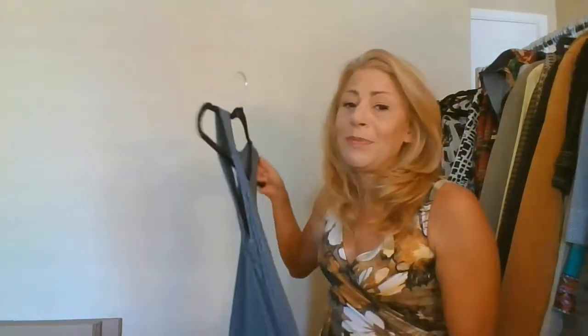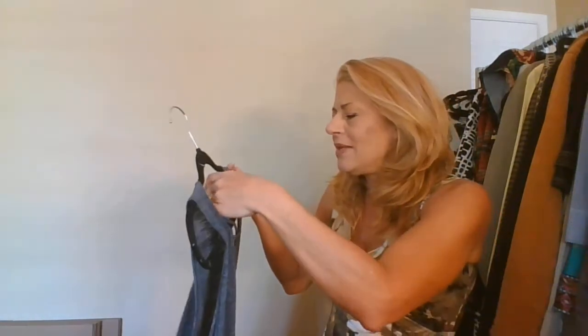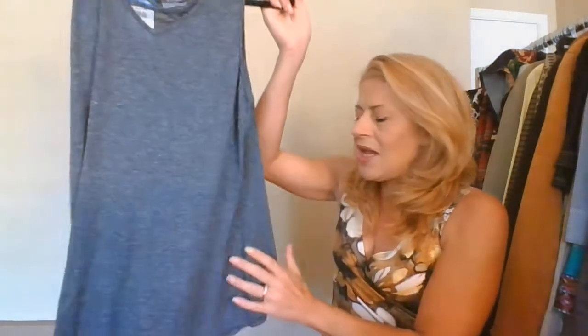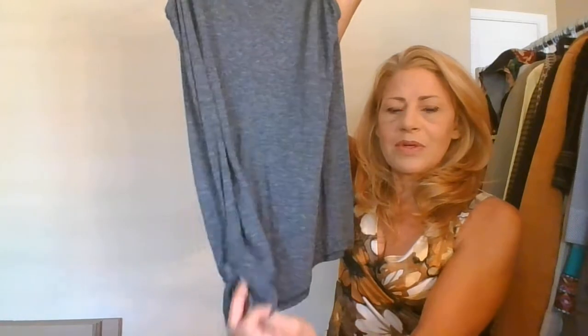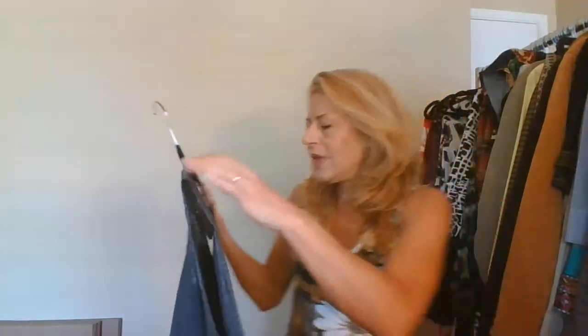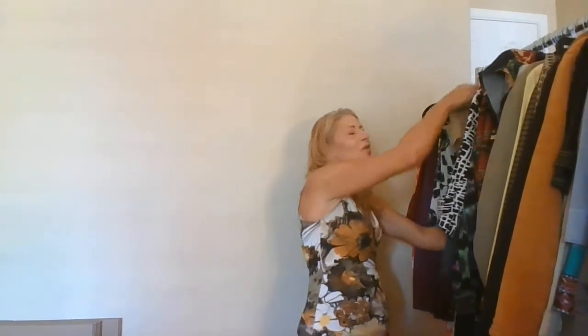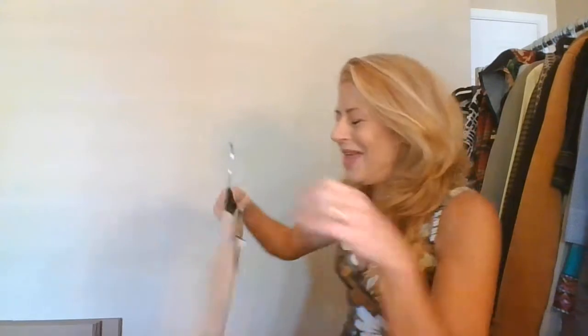Okay, I keep saying I have to pick up more of the casual stuff, so I did. I picked up a Tek Gear dry tech, size medium, and it just has this little side ruching on one side. I thought it was like a knot. It's really cute, so hopefully I don't try that on. Because we could all use a little more loungewear, couldn't we?